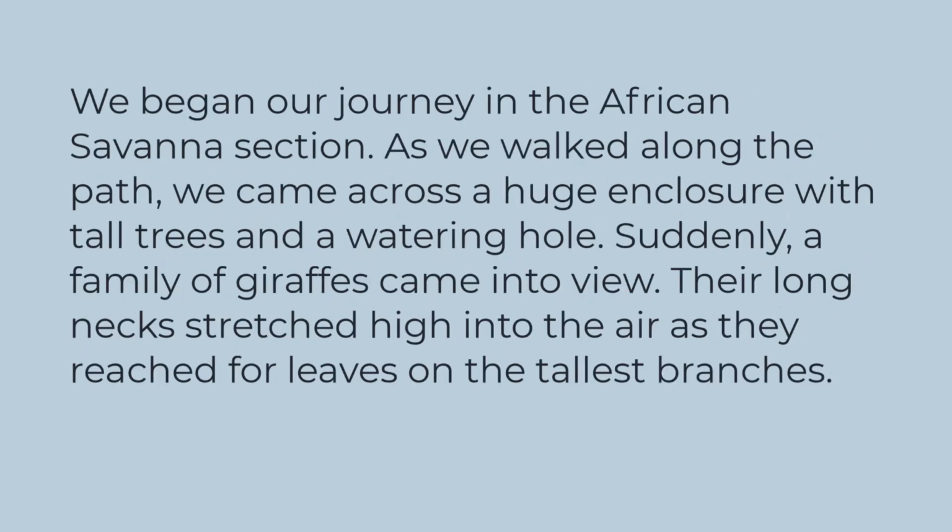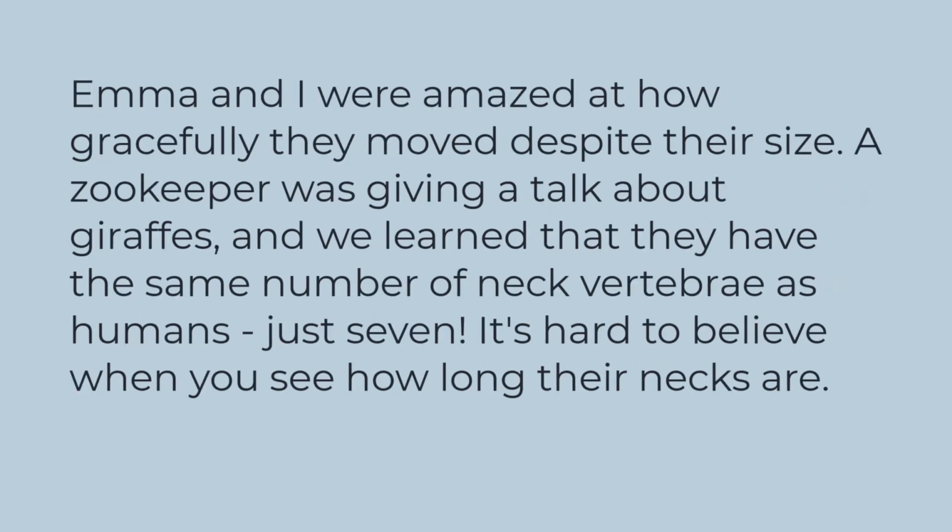We began our journey in the African savanna section. As we walked along the path, we came across a huge enclosure with tall trees and a watering hole. Suddenly, a family of giraffes came into view. Their long necks stretched high into the air as they reached for leaves on the tallest branches. Emma and I were amazed at how gracefully they moved despite their size.